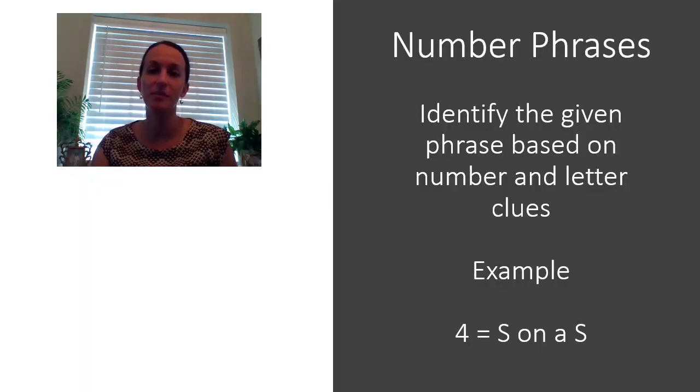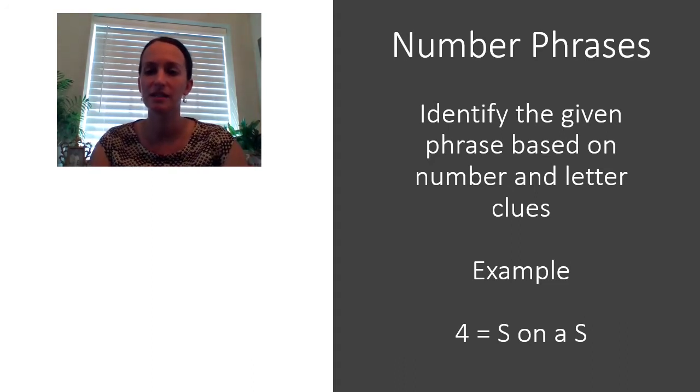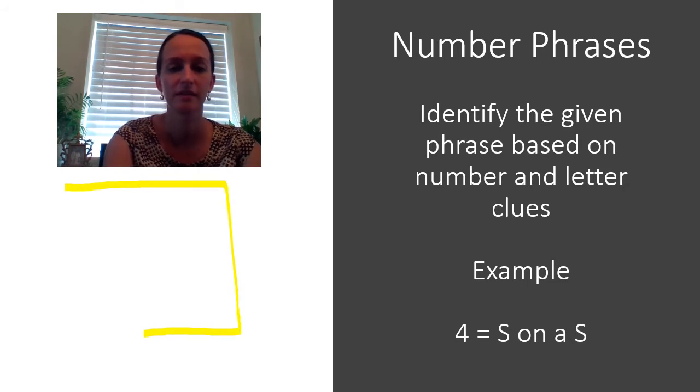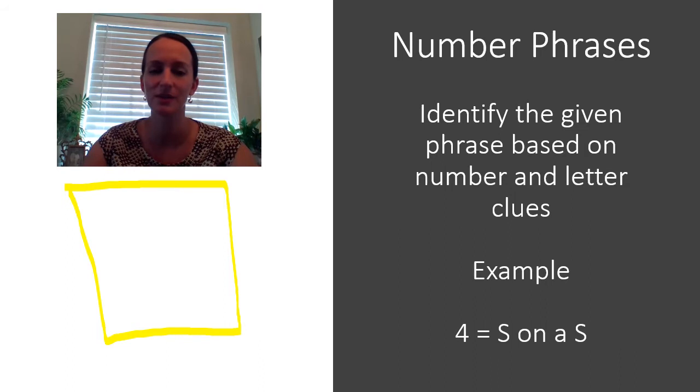This exercise is called number phrases. So try to identify the phrase based on number and letter clues. For example, if your phrase is 4 equals S on a S, this one is related to a shape. So 4 equals S on a S. And if you came up with a square, you are correct. 4 sides on a square. So that's generally how this works. I'll give some category clues as well to help us out.